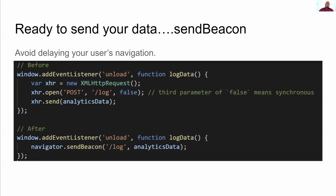There's a new API, and it works like a post. It allows you to do a post request to your logging mechanism, but it won't block. It will do it asynchronously, and it won't block the unload event. That's the big innovation there, meaning that it'll actually run in the background. Let's say you close the browser, and this event fires. It'll actually close normally, and Chrome will make sure to fire it.